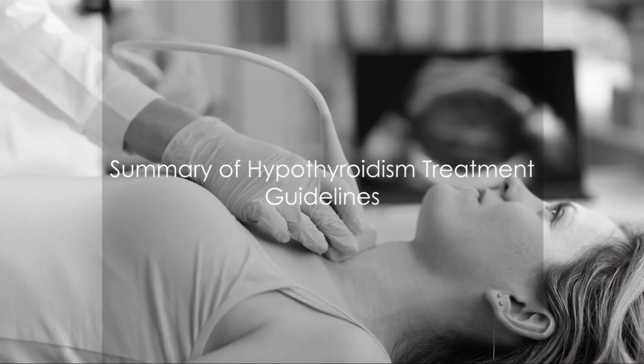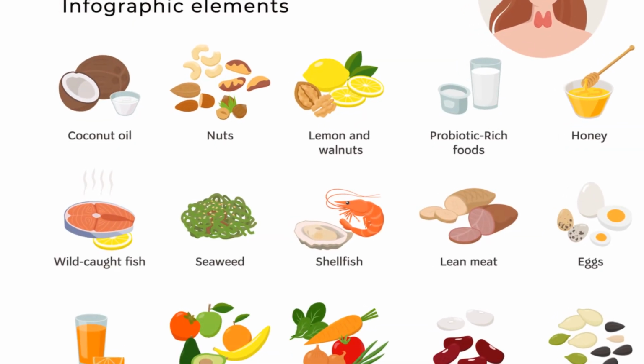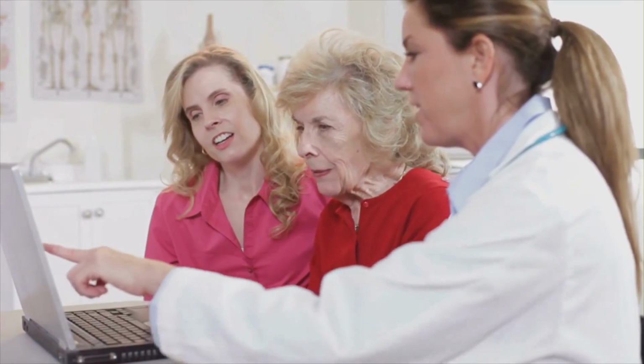Now, let's quickly recap the important points we covered today. First and foremost, the diagnosis of hypothyroidism is crucial. It involves thorough clinical evaluation, blood tests to measure thyroid hormone levels, and possibly imaging studies. Once confirmed, the cornerstone of treatment is hormone replacement therapy. Levothyroxine is typically the drug of choice, administered to restore normal thyroid hormone levels, and thus alleviate symptoms. Next, lifestyle modifications can significantly support the treatment process. A balanced diet rich in iodine and selenium, regular exercise, adequate sleep, and stress management techniques can all contribute to better thyroid health.